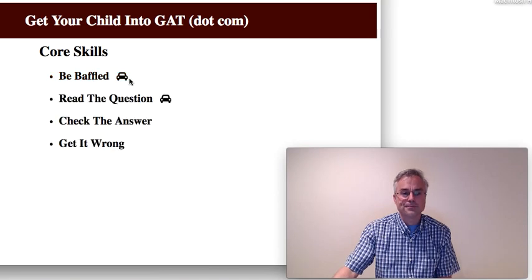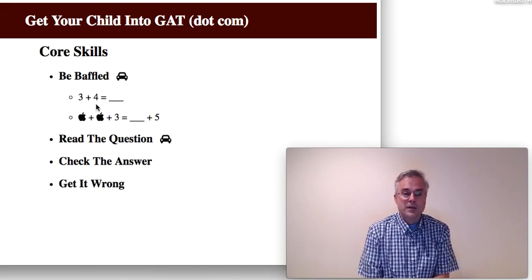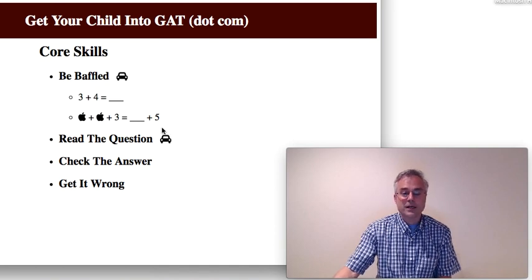I'll show you why. In schoolwork, you see things like 3 plus 4 equals blank, okay? And of course, presumably your child is 4 or 5 years old when you get to this. This problem is straightforward. It's one step, and they learn it. If they are stuck, they can ask a question and get help, and they practice it. Whereas on a cognitive skills test, and this example is actually competitive math, but it fits on my screen, you might see something like apple plus 3 equals blank plus 5.